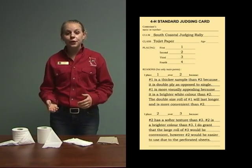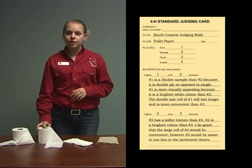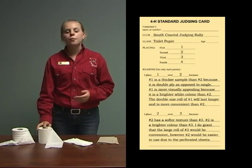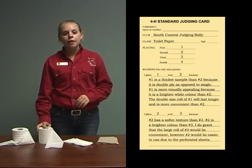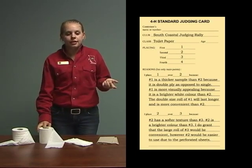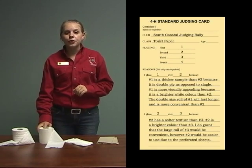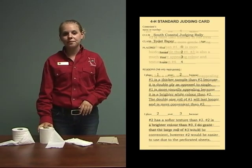I place number 2 over number 3 because number 2 has a softer texture than number 3. Number 2 is also a brighter color than number 3. I do grant that the large roll of number 3 would be convenient. However, number 2 would be easiest to use due to the perforated sheets.